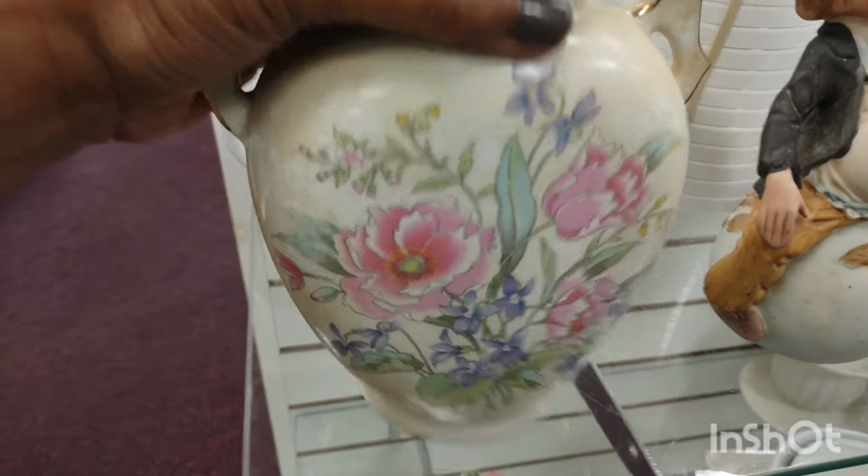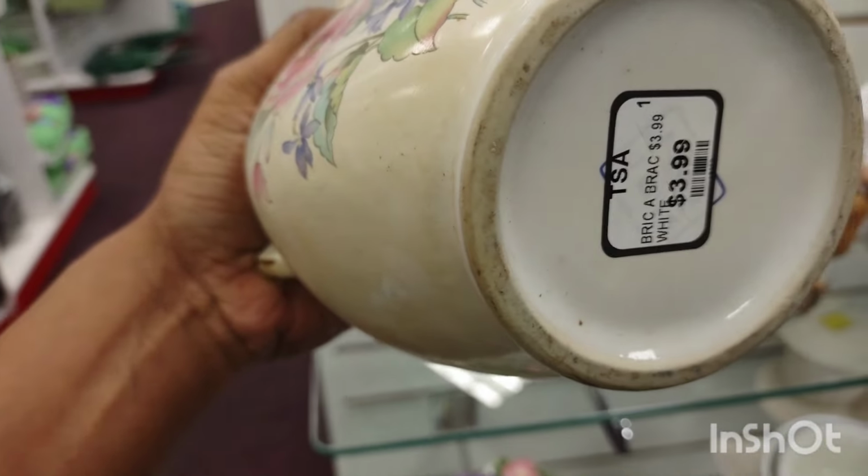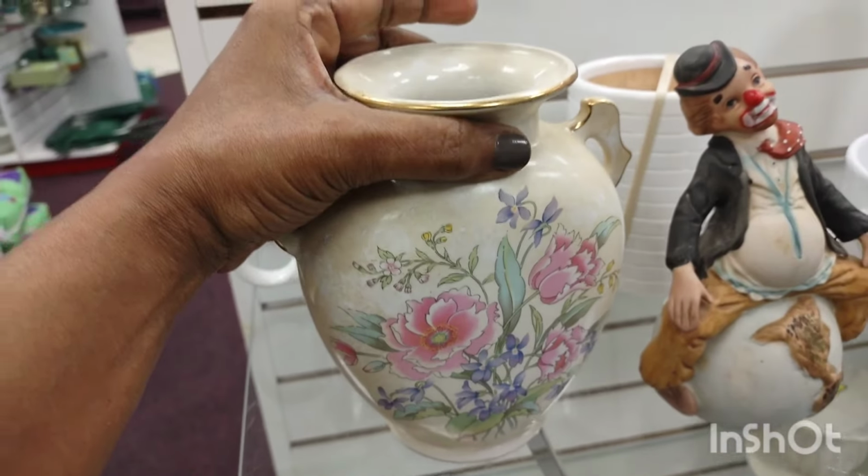I'm not sure what that was intended for. This is a beautiful piece right here. Oh, that was gorgeous. Did you see that crazing? Oh, that was beautiful.